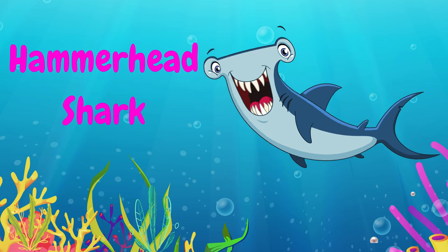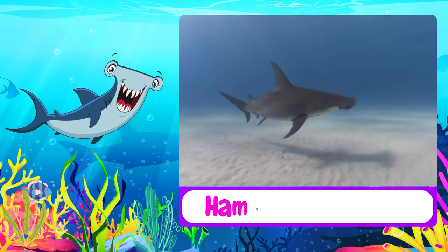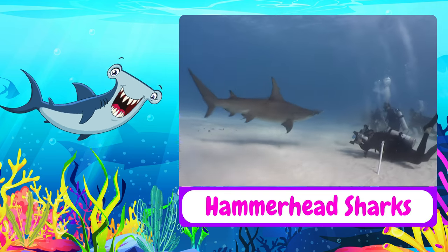Hammerhead shark. Hammerhead sharks have a unique head shape that helps them find food buried in the sand and detect electric fields from other animals.